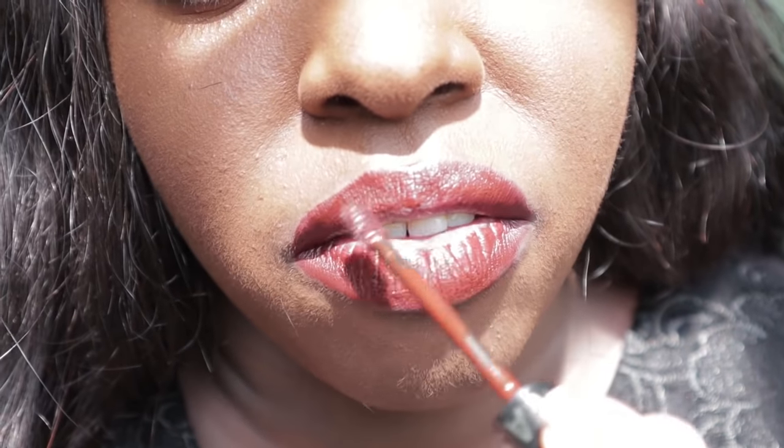All these lipsticks are matte, obviously. And I just love it. I love it so much. This one I can wear at work, definitely. Meetings.